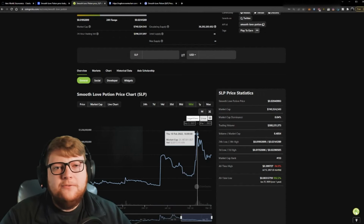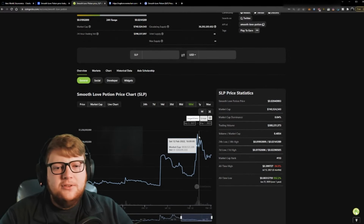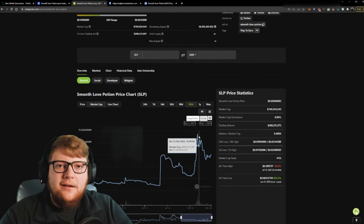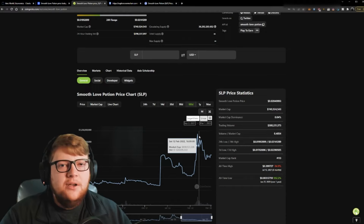If we want to find out how far SLP could actually grow from the current price of about 2 cents, all we have to do is look at the previous market cap high. And that'll give us a ballpark of roughly what's the highest SLP market cap has hit before, and where could we potentially see SLP going? Obviously, it could go beyond this. We could set new all-time highs, but I feel like this is a good benchmark of some realistic, tangible possibility.